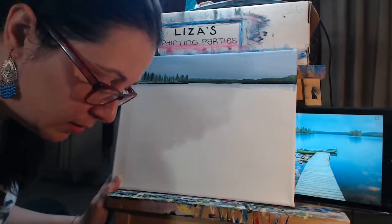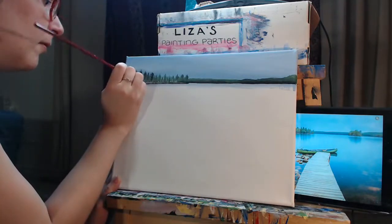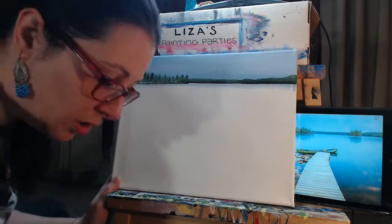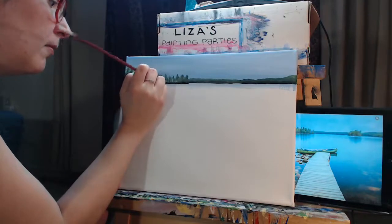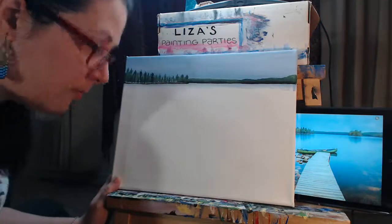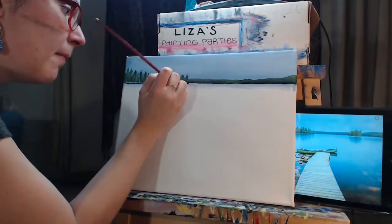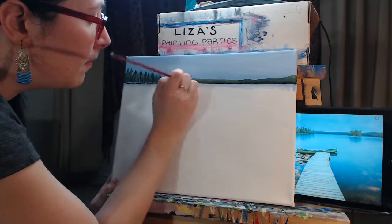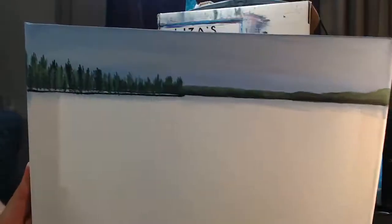Okay. You know what, I'm gonna go back. I just put a little bit more of the darker pigment on again, and I'm just putting another layer in front of that lighter one now. So that is giving a bit of that tree line look.